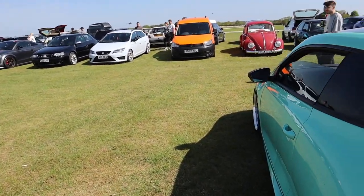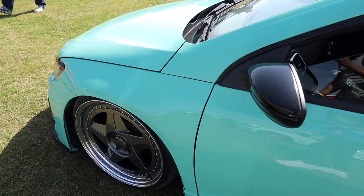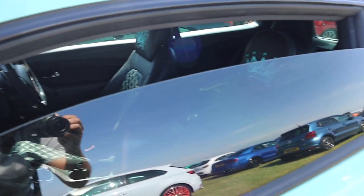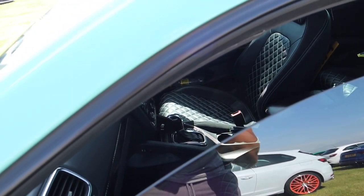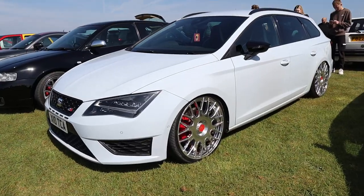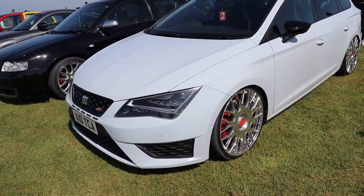I don't know where my car is. Oh, there it is, actually. I've just seen it. But yeah, that's one thing I'd like to do, get nice seats in. Laura, you've got some nice seats, I'm not going to lie. I wouldn't mind them seats, like diamond stitch quilted or whatever it's called. They're nice. I like the colour too. Look at the polished wheels. Yeah, that's what I was thinking.